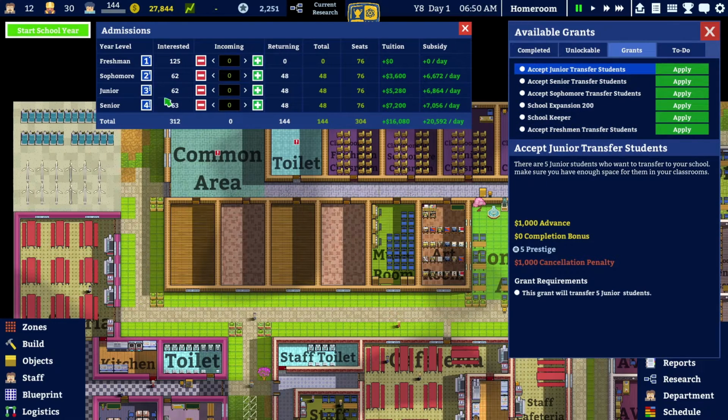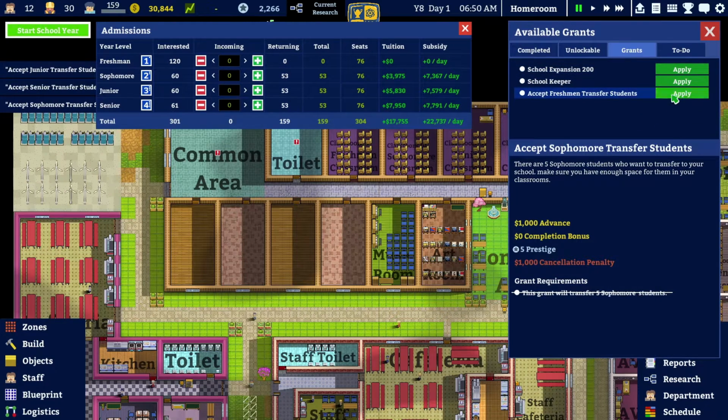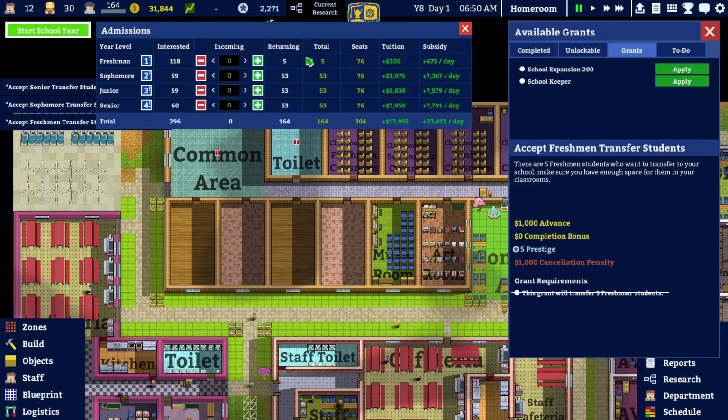So we accept the juniors. Let's just check this is right. We get a grand. We get 5 prestige. We transfer 5 in. At the moment, 48 are coming back. We've got 48 in total. We have 76 seats. So we should be able to accept that, accept that, accept that, and accept that. Okay. And there's no option over here for the troublesome students coming back in. So we're not going to take on 5 bullies or 5 truants or whatever. That's now done. That's all sorted.